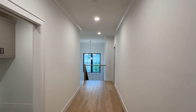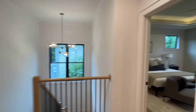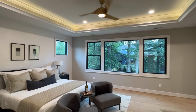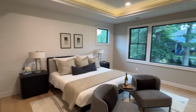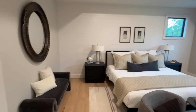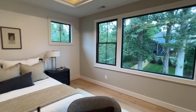All right, so we got 3 bedrooms back here, or 2 bedrooms plus an office, laundry. We got the bedroom to the left, and then check out the primary suite. So you got the gorgeous lighting, the tray ceilings, and the nice views into the back with that huge picture window. The shiplap on the wall. They kind of have some space over here for furniture as well. Yeah, it feels very spacious.